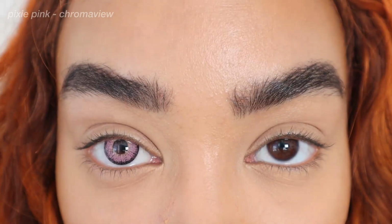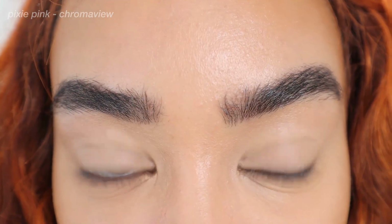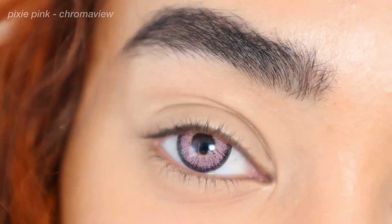Here is Pixie Pink. Oh my god, these are so, so cute. I actually was kind of thinking that I might fall in love with these just because I love pink. Like, look at how adorable.